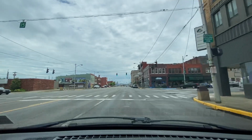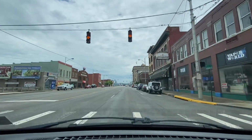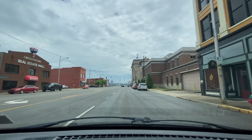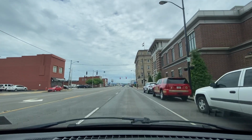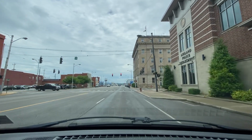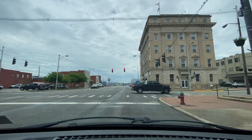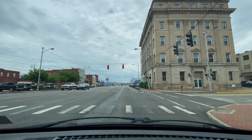So we're currently in the downtown area. We're passing 16th. We have Vapor World on our right. I'm going to slow it down a lot. We're coming to a red light anyway. Remax Real Estate on our left. We have the Ashland Fire Department SUV on our right, and WSAZ News Channel 3 on our right. I'm going to make this right-hand turn.